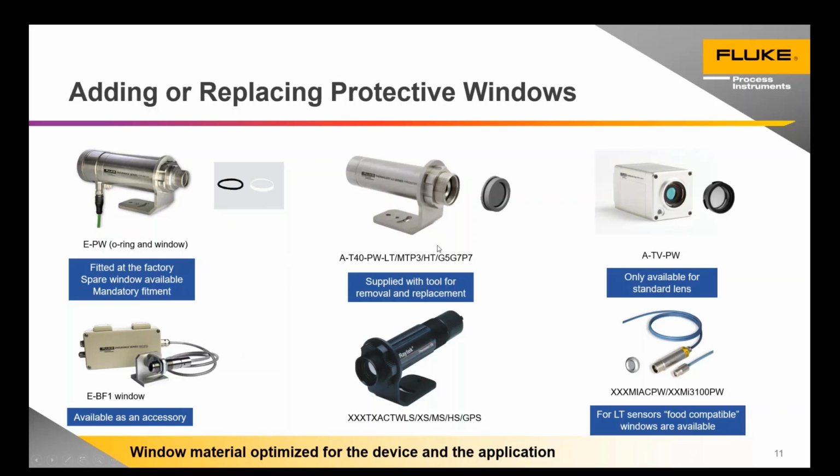For TX, Thermalert, and XR, there's various window types available, not just for the wavelength, but also the application. So for example, low temperature T4.0s can use zinc sulfide or a polymer foil, for example, for food applications. A calcium fluoride can be fitted to many of these versions up to P7, and Sapphire, many versions up to MT. So you're really able to choose the right window for the application.